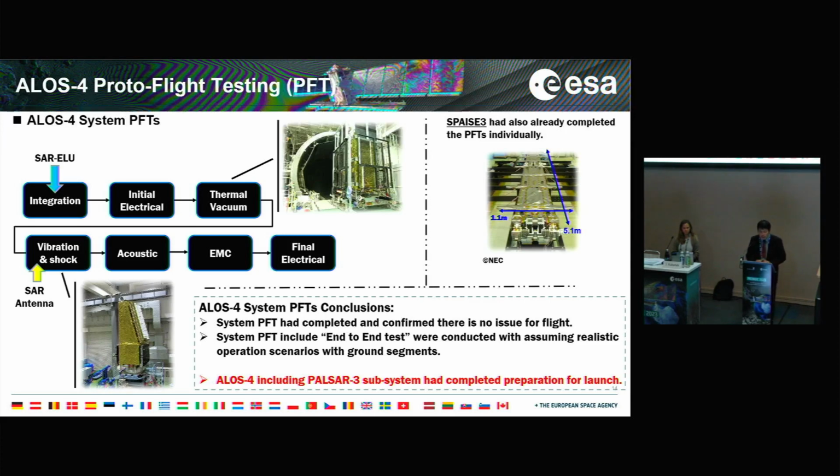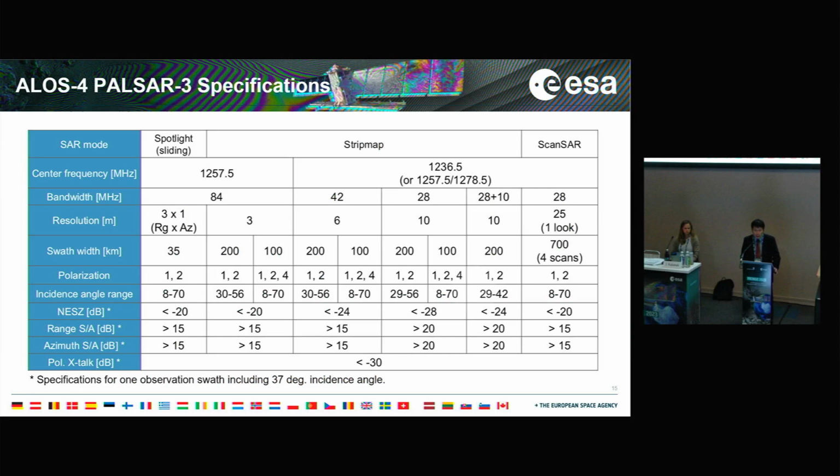So as a conclusion of the PFT, aerospace, including the Pulsar 3 subsystems, had completed preparation for the launch. So that we are just waiting for the H3 launch rocket now. These are the characteristics of the observation specification of the Pulsar 3.